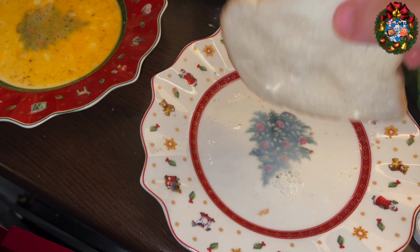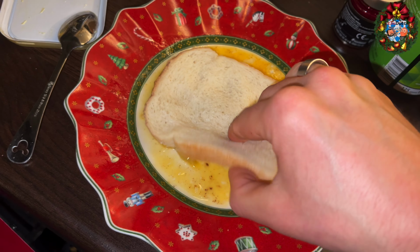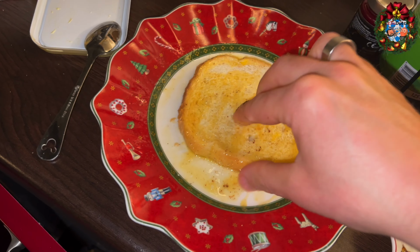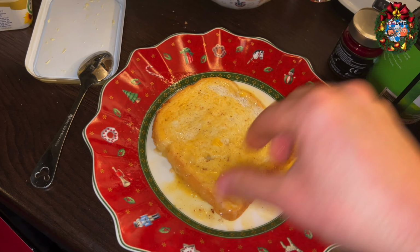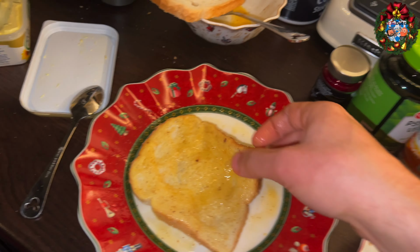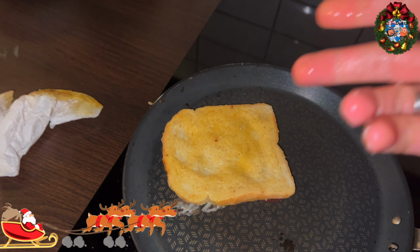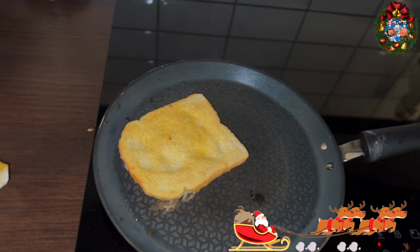Okay. And since we're in the holidays, this is scrambled eggs with a little bit of cinnamon. Again, your plate should not be too deep, because otherwise it's going to take just too much. We don't want that. We're still minding our calories. And then there it goes. Okay, just a little bit of butter. No oil and not too much butter.